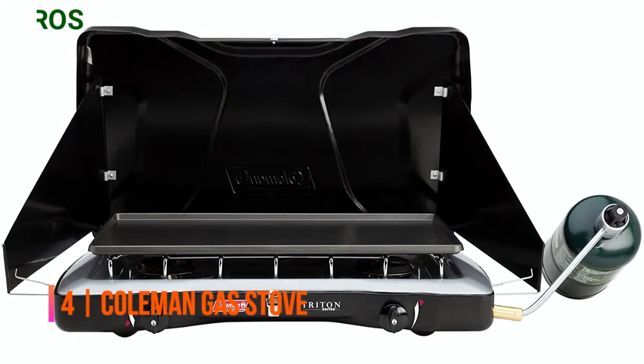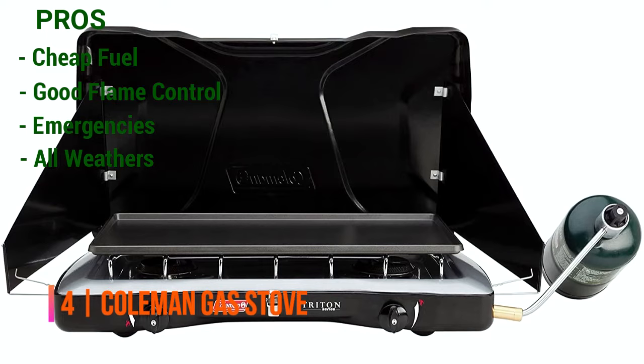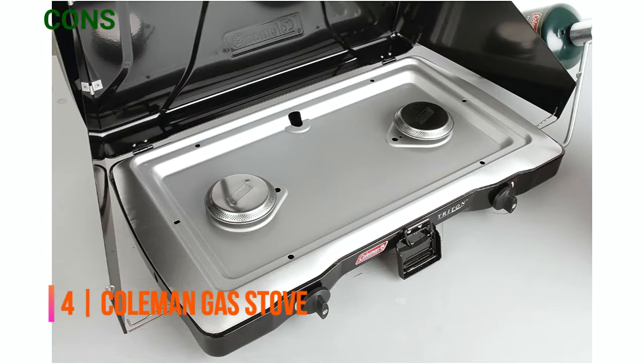What we liked: fuel is less expensive. Very good flame control. Good for emergency preparedness. Works well in extreme environments. The following could be improved. Takes additional effort to get started as there is no automatic ignition. Cooking area is smaller than competition. All in all, this is a great no-frills option for the budget shopper.